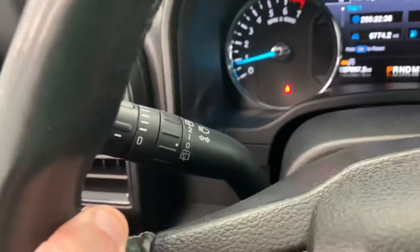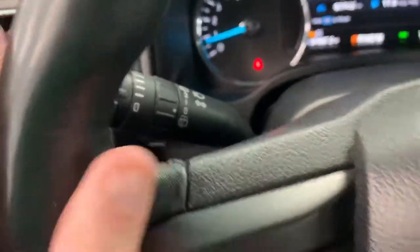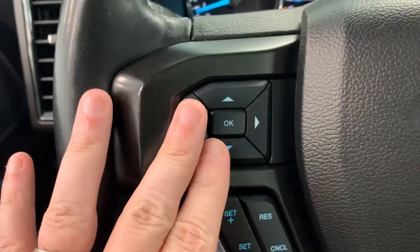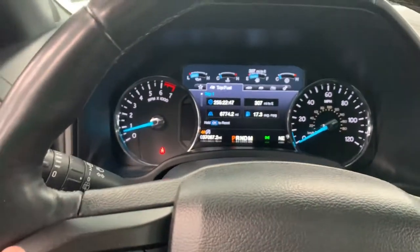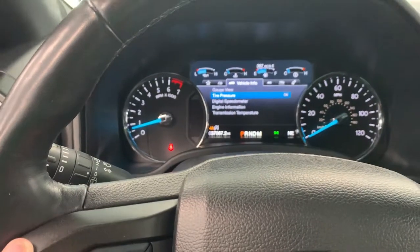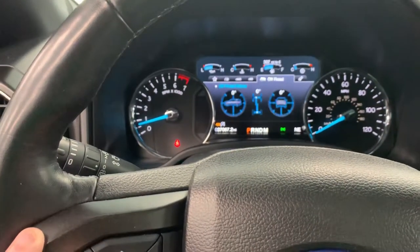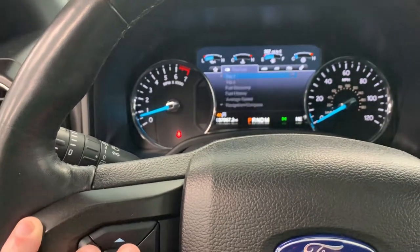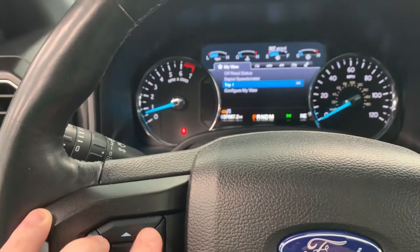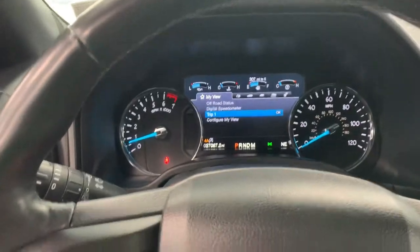We got stem to the left, intermittent wiper washers, high beams, and turn signals. Control pad to the left here. You can see right now we're on trip and fuel. We can also go over here to your vehicle information, tow information, off-road angles, different customizable settings, and then your favorites. You can kind of set it up as you want in your customizable dash.